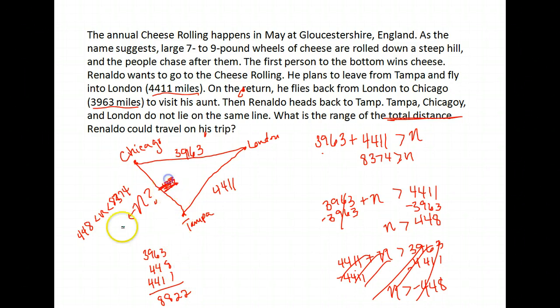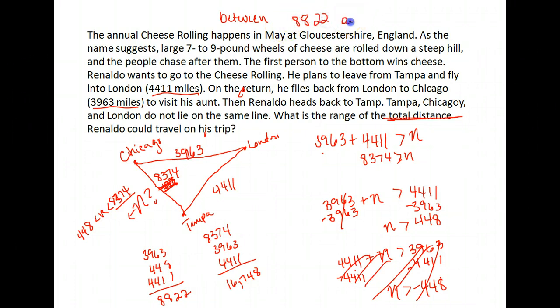Okay, what if instead it's at the top of its range? And realize it couldn't be that number, but it could be very close to it. So 8,374 plus the 3,963 and the 4,411 for the other two sides, and that gives us a total of 16,748. Okay, so his total for his trip is going to be somewhere between, we don't know exactly, because again, that's a range for the sides. It's between 8,822 and 16,748. Okay, so again, use your ranges to find out what the range of the third side is, and then find the sum with both the bottom and the top of your range.